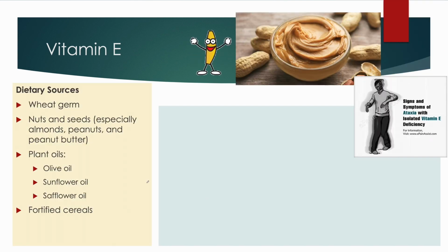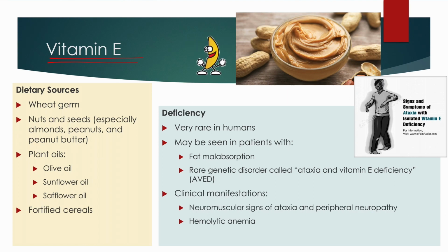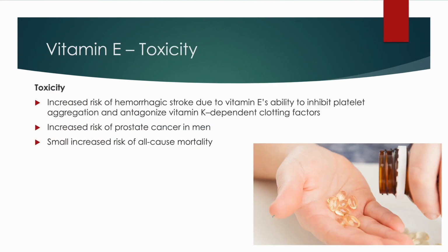But where do we get it? Essentially, nuts, seeds, oils. I've got our peanut butter jelly time guy up here reminding us that peanuts, oils, and fortified cereals are where we get vitamin E. Deficiencies: it is super rare. I've never seen a question on vitamin E deficiency ever. But we can see it in those patients that have fat malabsorption. And there's also a rare genetic disorder called ataxia and vitamin E deficiency. They essentially look like they can't walk. They also get neuromuscular signs and hemolytic anemia.